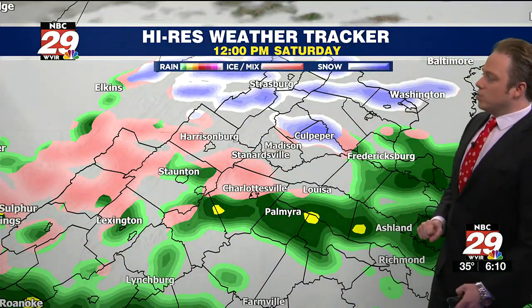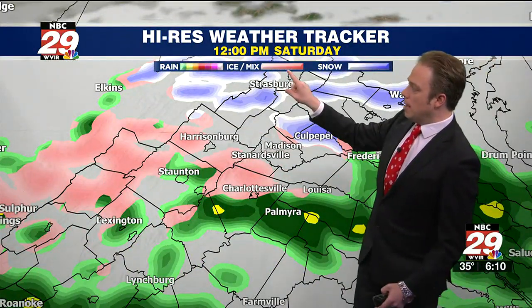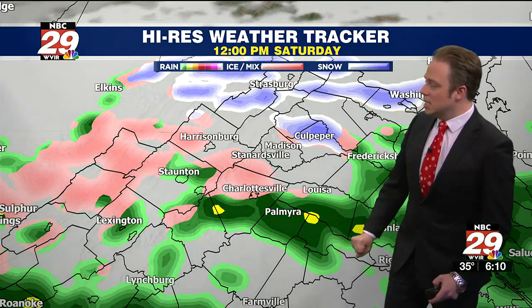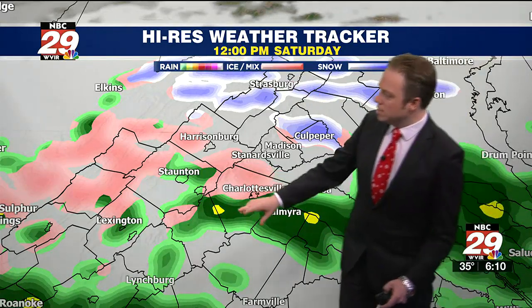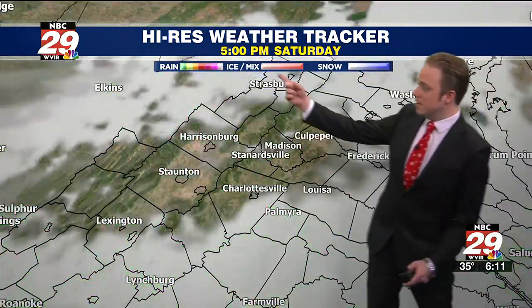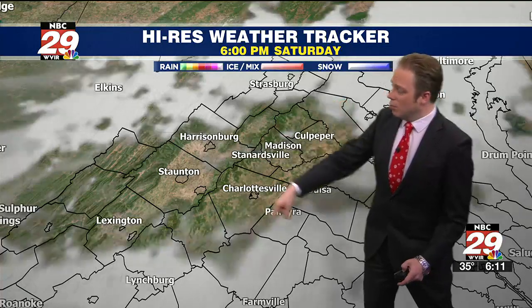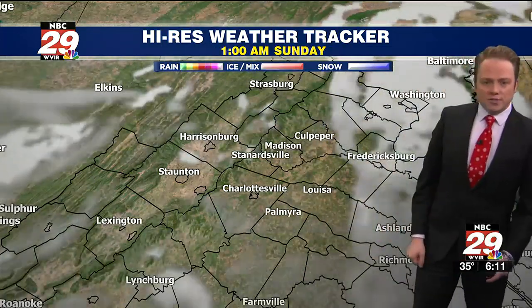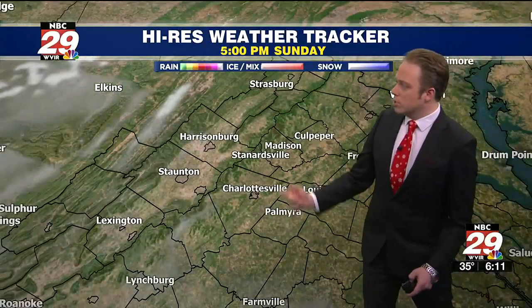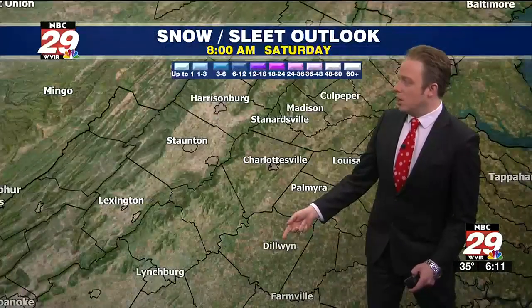Futurecast, our high-res weather tracker, is showing late morning, midday, early afternoon, a mixture of some light sleet, rain, and some snow, mostly some sleet and chilly rain showers pushing their way from west to east. And then by 5 p.m., it's out of here. Overnight, we'll see some patchy fog and then partial clearing on Sunday with a southwest wind. More sunshine breaks out with highs on the rebound.